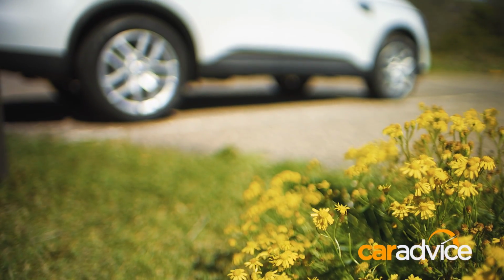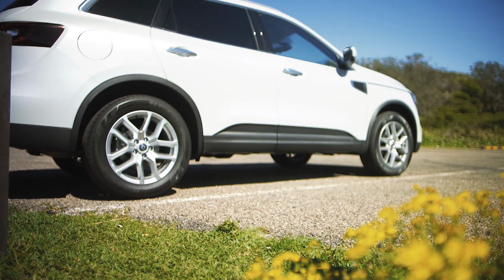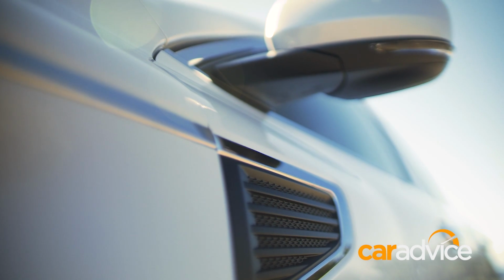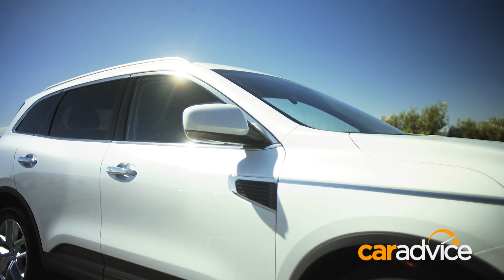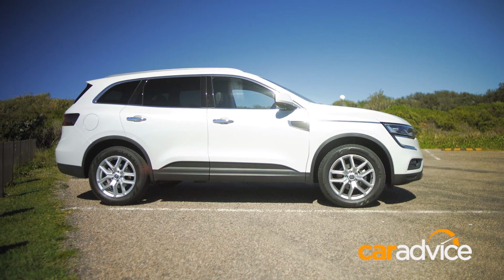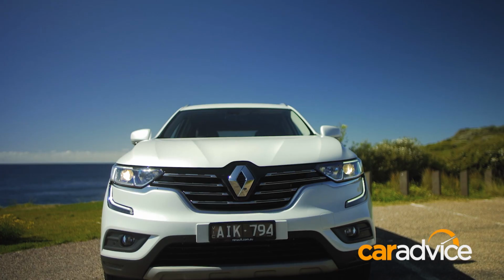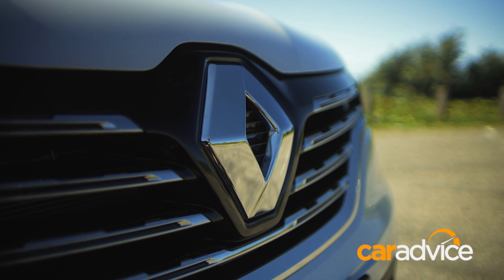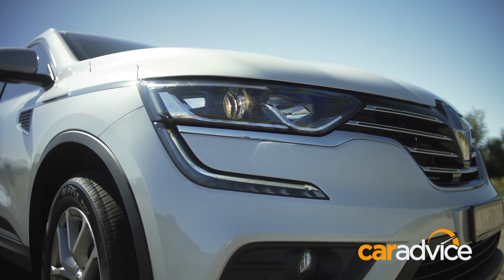This is the mid-spec Zen. The range starts with the Life and tops out with the Intense. The Zen is available in either a 4x2 or 4x4. This is the 4x2. Now, it's 150 millimetres longer than it used to be at almost 4.7 metres. And as you can see from the side, it does look a lot like the X-Trail, but it's a very different car at the front with that huge badge taking pride of place.